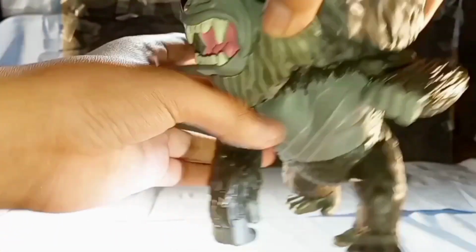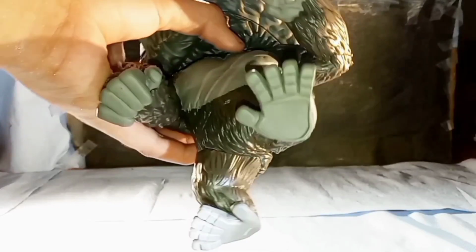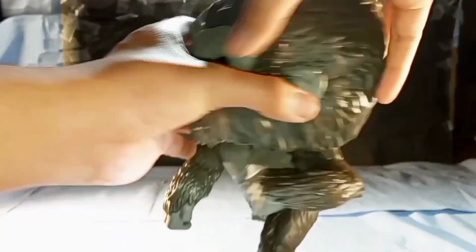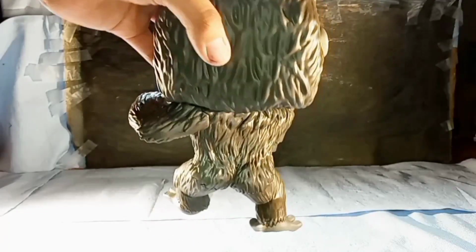Fur, he is knuckle walking, except for this hand, about to punch something. Here are the feet. Here's the monkey toes. You guys want monkey toe pics? Here's your monkey toe pics. The fur is really sculpted well. There's his ear if you want to see that. And here's the back, which you're not going to get much. You are going to get some monkey booty, but besides that and the fur, you're not going to get much else. And there's your sculpt.